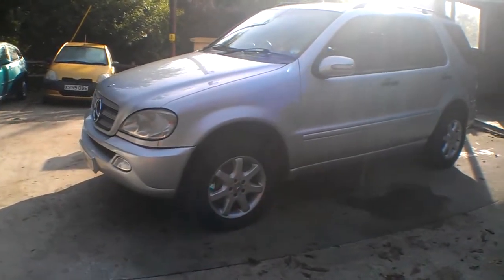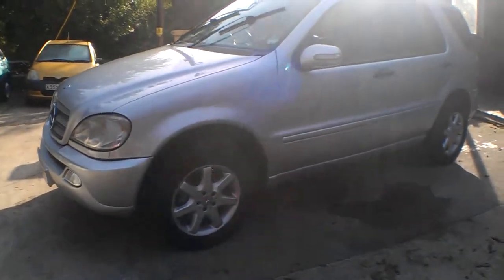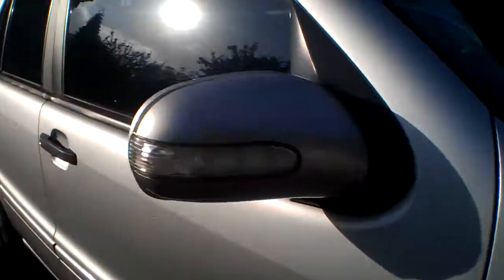So front fogs, full leather, 7-seater this one. Driven it about 20 odd miles. It drives fine. Windscreen's all good. There's tax on the car till the end of the year, and it was 154 for 6 months, so that's going to be about 284.12. Facelifted version.